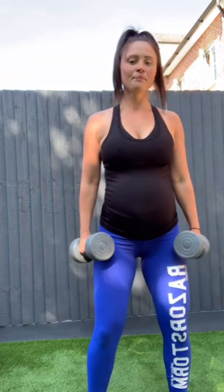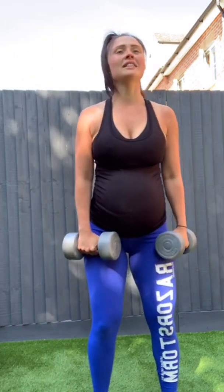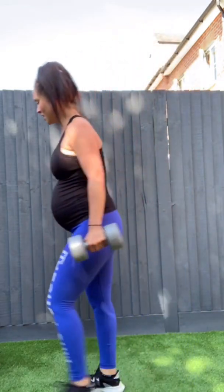And again, like I said, you can do this exercise without weights. So if it gets too much, put your weights down and just go through the movement. You don't even have to drop the whole weight into your lunge. You can just go half. Yeah? Choice is always yours, ladies. Come on, nearly there. 5, 4, 3, 2, weights down.